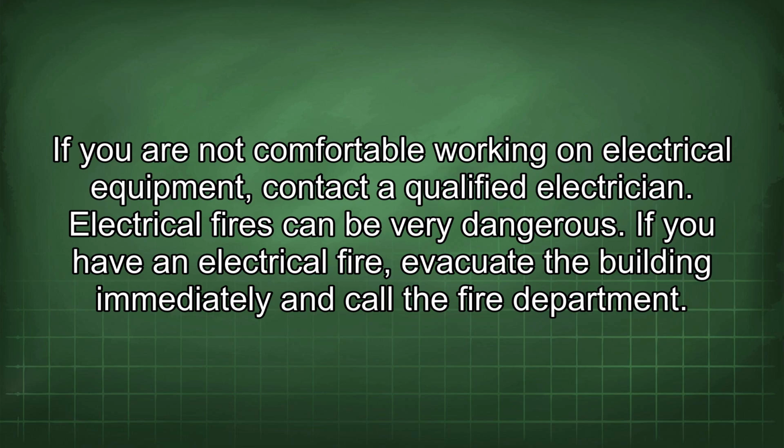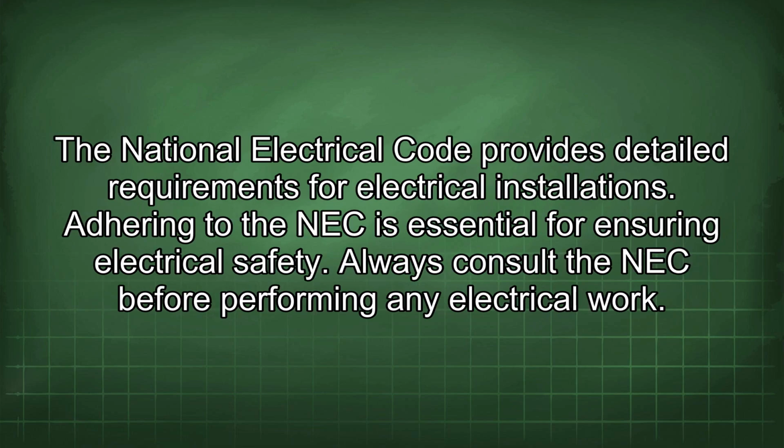Electrical fires can be very dangerous. If you have an electrical fire, evacuate the building immediately and call the fire department. The National Electrical Code provides detailed requirements for electrical installations. Adhering to the NEC is essential for ensuring electrical safety. Always consult the NEC before performing any electrical work.